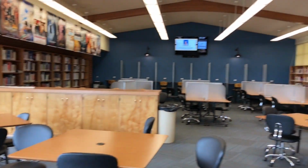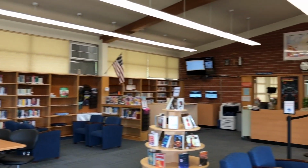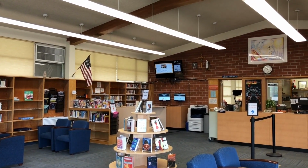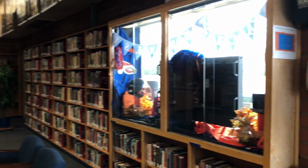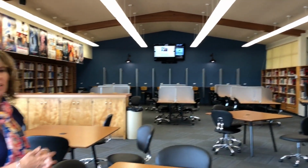The other thing I wanted to show you was, you'll notice that there are screens. There's 3 screens inside and 1 screen that faces outside. These have helpful announcements on them, maybe book recommendations on special schedule days. There'll be schedules up there. If you have a club and you want to advertise on the library screens, just send us a PowerPoint slide and we'll put it up.